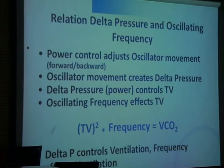Another thing that we have to think about is some of the knobs, and we'll talk about that in the lab this afternoon, but how to actually look at your power and amplitude and those types of things and get a feel for how the patient's actually transitioning to and from. Our 3100A uses a power control. The more power you give, the harder it pushes, basically. And that creates a delta pressure, and that delta pressure controls tidal volume.